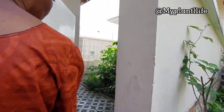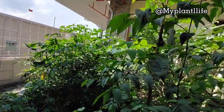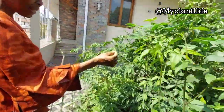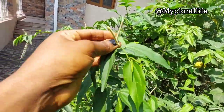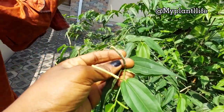So you made this side your herb garden? Yes. Oh, nice. Okay. Look at that bay leaf. You have it all over. I'm thinking it's the seed. You're thinking it's the seed. Yeah. Let me get a scissor so you can cut from here. This thing is growing back again.